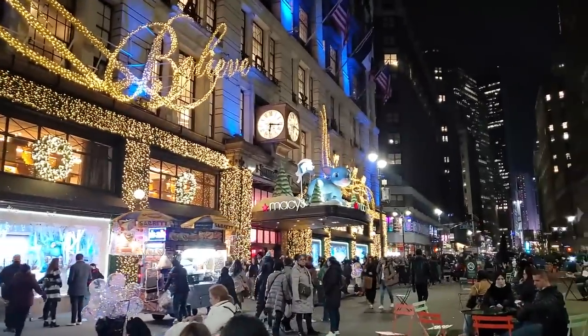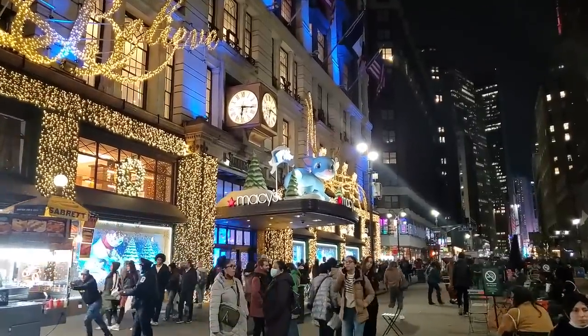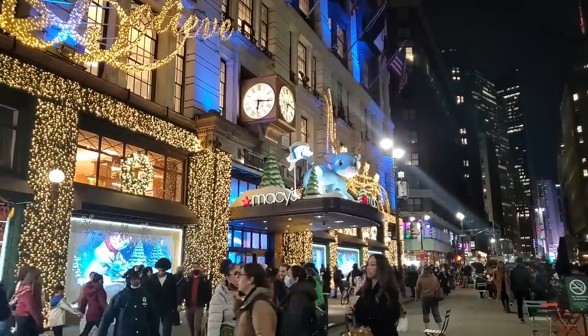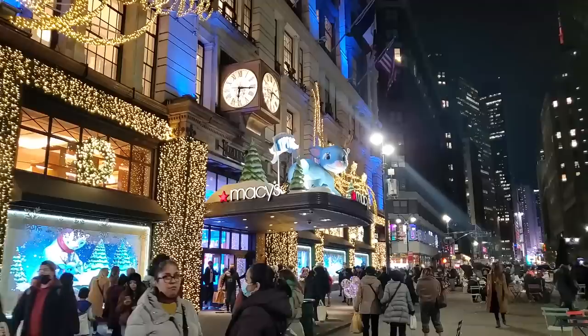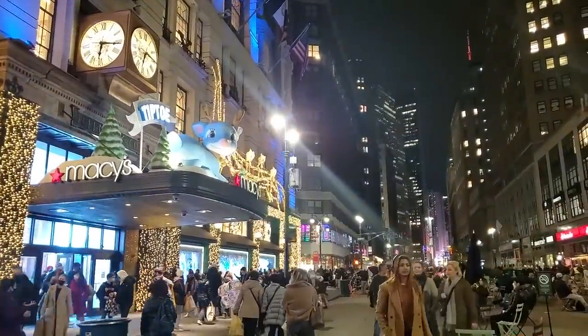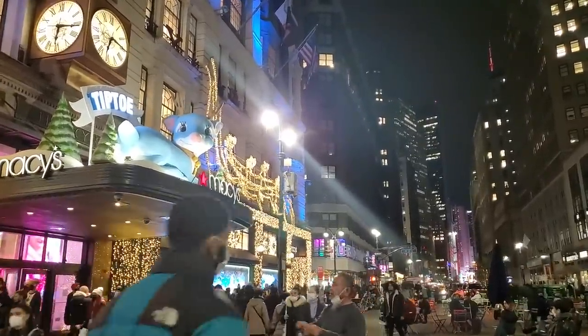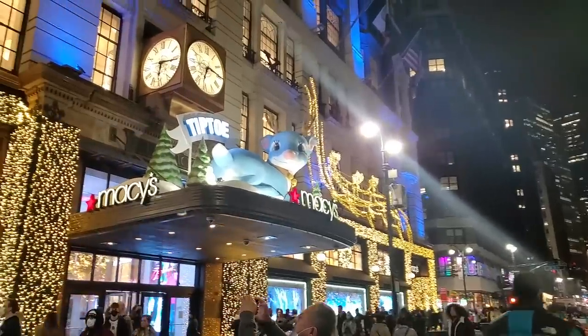So there's a lot of planning that goes into this, a lot of people that take part in it. And one of the things I love about Macy's windows is there's always a story. It's not just decorations. There's always a story, and a lot of stories go with a theme. Like at Saks Fifth Avenue, they had the windows inspired by children's drawings. Macy's always goes with a story.